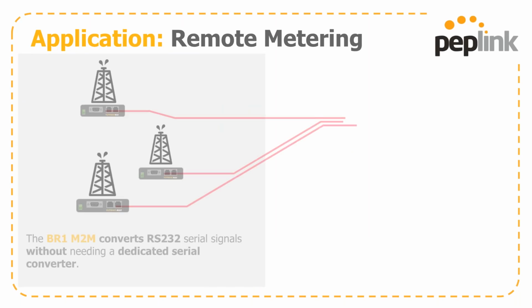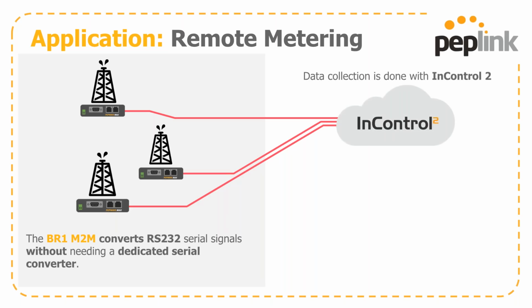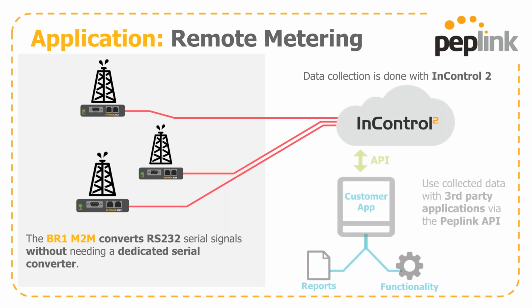Remote metering is where we start to get into some of the IoT aspects as well. One of the models we have is what we call the BR1 M2M, and this is going to convert that RS-232 serial signal without needing a dedicated serial converter. It's got the serial port built right into the Pepwave. We collect the data within InControl 2. The reports get fed back up to the cloud, and then you can use that collected data with third-party applications via the API that we have available to you.